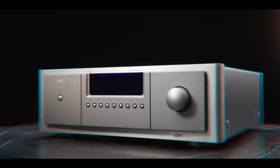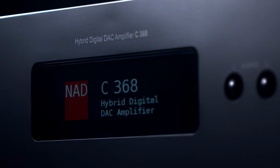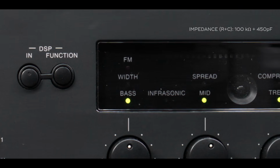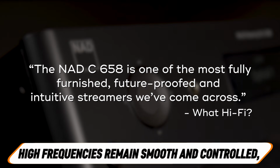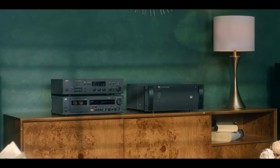NAD's approach here is not about sounding flashy or immediately impressive. It is about building an amplifier that stays composed with real speakers in real rooms, even as demands increase. From the first track, the C368 presents music with authority and restraint. Bass notes are firm and disciplined, giving rhythm section structure instead of bloom. The mid-range is clean and evenly balanced, allowing vocals and instruments to sit naturally in the mix without being pushed forward or recessed. High frequencies remain smooth and controlled, avoiding the glare that often creeps into value-focused designs trying to sound detailed.